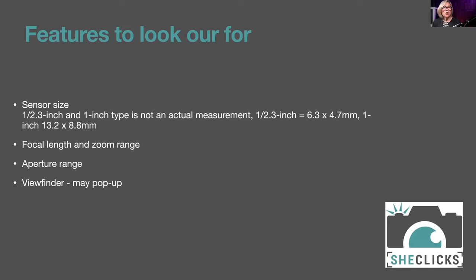And over time, manufacturers realized this, and they also worked out ways of shrinking down viewfinders and making them of acceptable quality. And so now more compact cameras have a viewfinder. And sometimes it might look like the camera doesn't have a viewfinder, but there's a pop-up one. So it's just worth looking out for that.